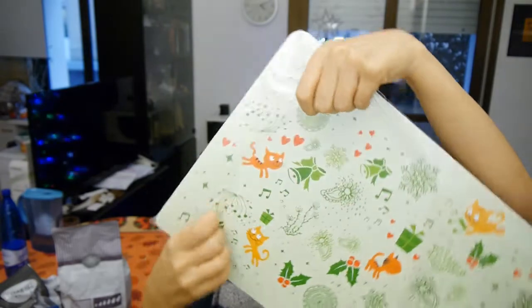This is bigger than the bowls she has. Now, the only issue I have with it is it's plastic, but I only plan to use it for the holidays anyway. It's a Christmassy thing. And this mat that she can eat on. It's just a thin plastic mat.